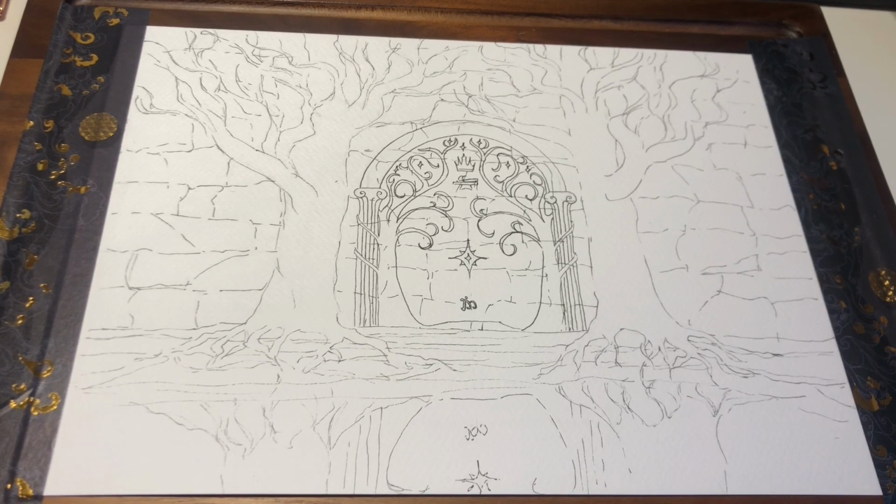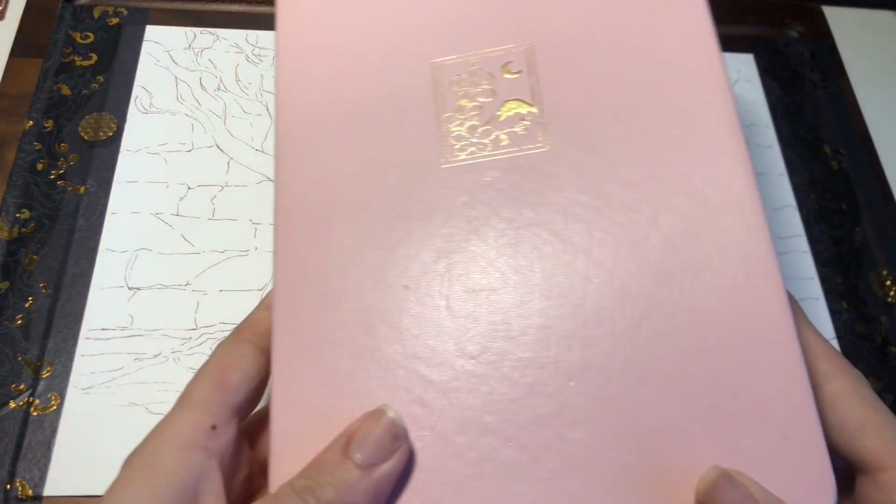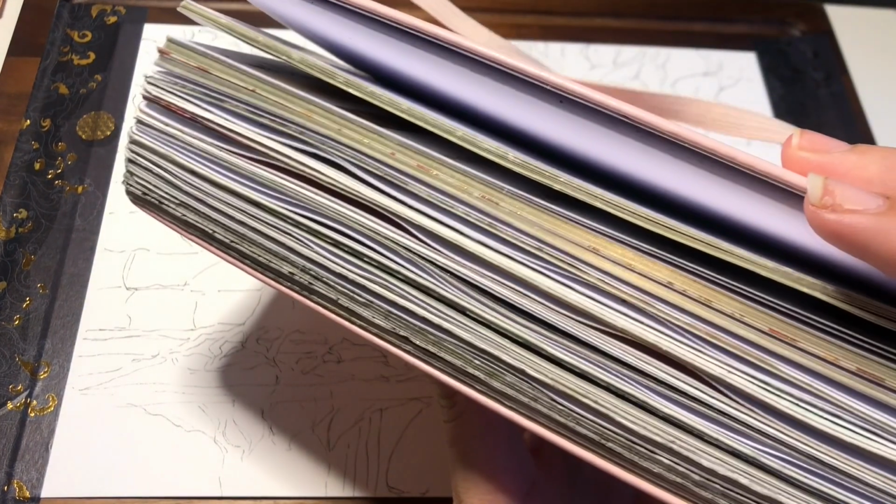Today I'm going to paint with you the cover page of June, which will be the final month in my bullet journal, which is right here. As you can see, it's almost full.